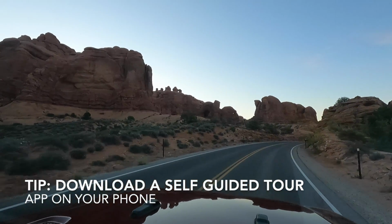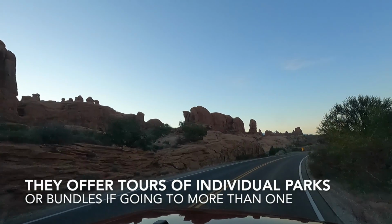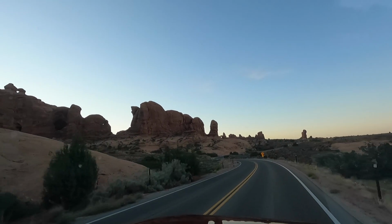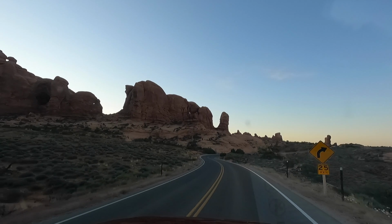Really added depth to the rock formations that we were seeing, told us where to turn and what we were looking at, and geologically how those things were formed. But it was really worth it. We thought it really added value. It did. It's a good addition to your trek through the park.